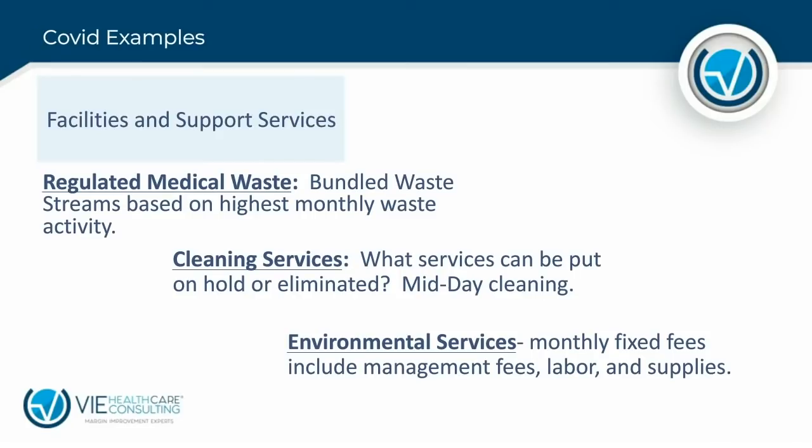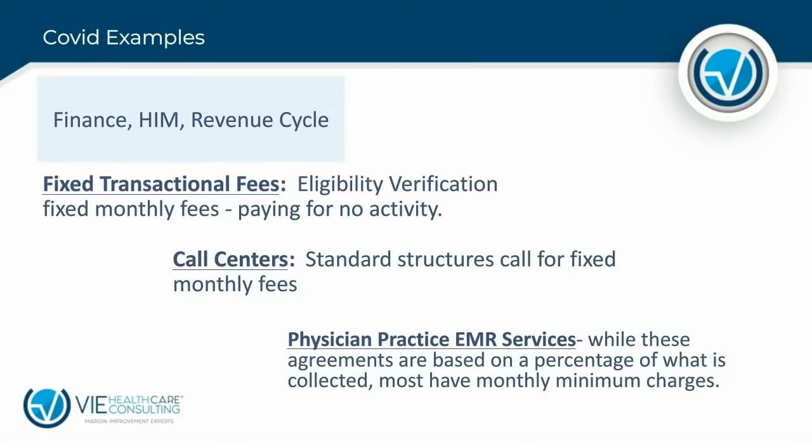Right. And then some examples in finance, HIM, and rev cycle, which is one of our purchased service categories. Transactional fees, eligibility verification, again based on historical numbers, but with a decrease in activity you're paying essentially for air. Call centers: typically there's a variable rate, but there's always a set fixed amount that is the minimum. Again, based on the last few months, there's probably an opportunity there to go back. And then physician practice EMR services: while the agreements are based on the percentage of what is collected, they all have monthly minimum charges that you're probably paying for.